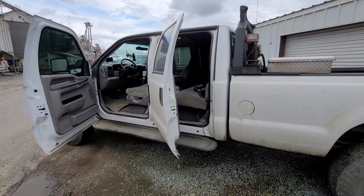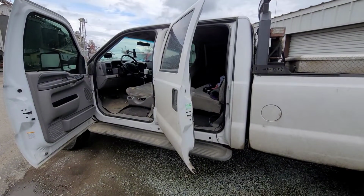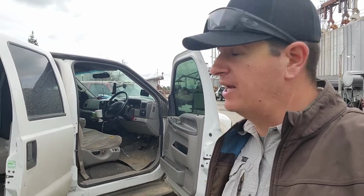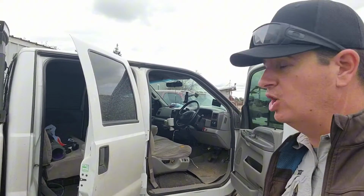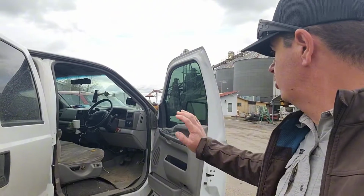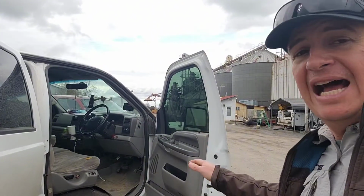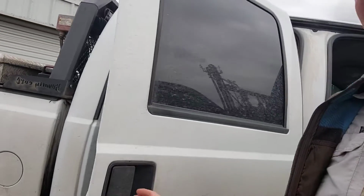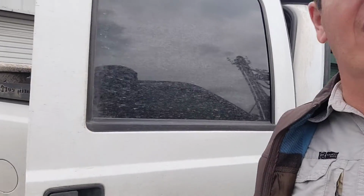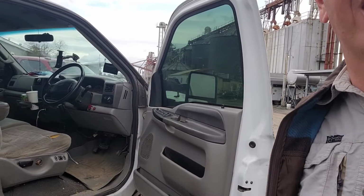Oh, yeah. I haven't spent a lot of time around Super Duties myself, but every time I have, I've been pretty impressed with them. And you've got a nice dash layout. You've got the controls for your door locks, windows, that sort of thing. Your latches, even your latches. These are pretty cool. They remind me of a Class 8 truck. And of course the Kenworth-looking swoop on the window.